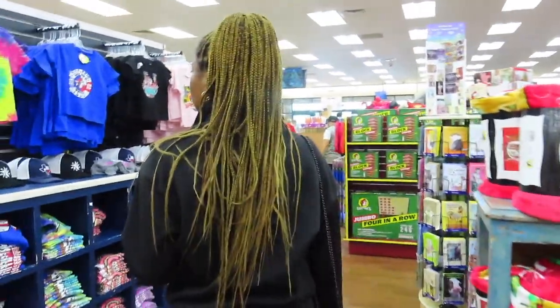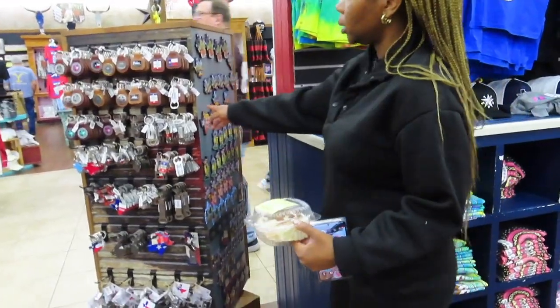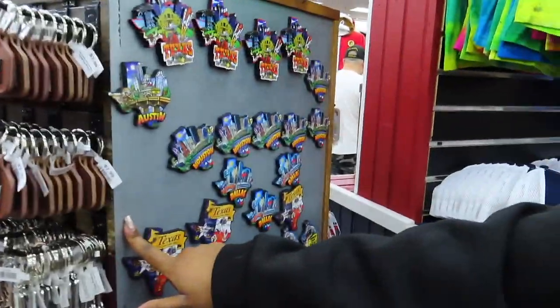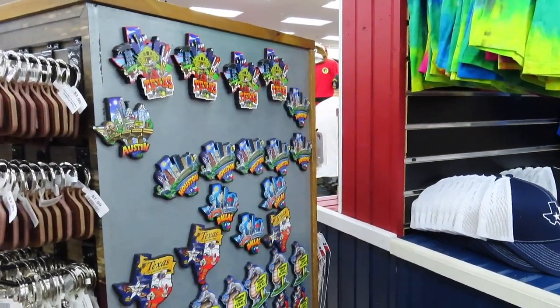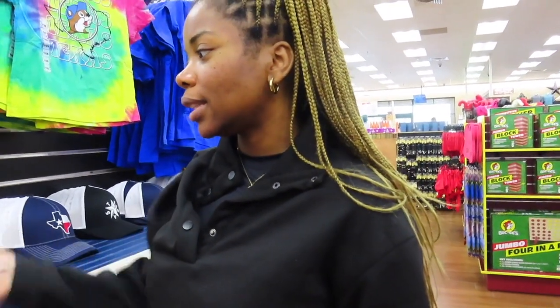Your hair looks so yellow on here. We should bring him here to get a Texas souvenir. Yeah, I mean, I need a Texas souvenir. I don't think we got one. They got Houston, Austin. They need a Dallas. No, they need a clean temple.